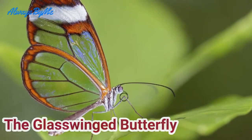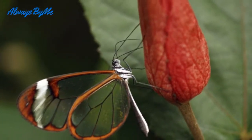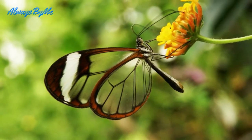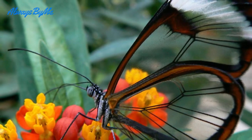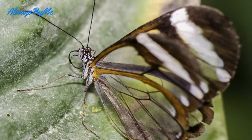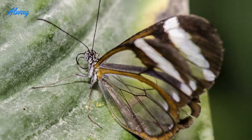Number 1. The glass-winged butterfly. Greta oto, the glass-winged butterfly, is a brush-footed butterfly. The transparency of its wings results from the combination of three properties. First, from the low absorption of visible light by the material constituting its wings. Second, from the low scattering of the light passing through the wings, and finally, from the low reflection of the light impinging on the wings.